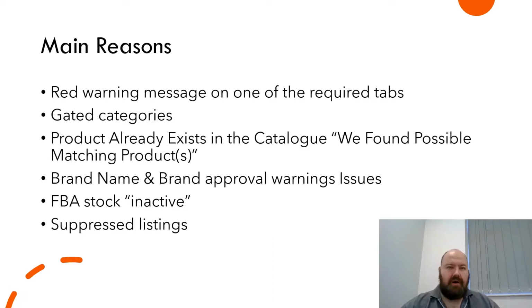Key ones are to do with barcodes and things to do with the products either already being in the catalogue or having a conflict with brands and their barcodes. When you send stock into FBA, so when you fulfill it by Amazon and get the stock sent direct to their warehouse, sometimes your items can be blocked and you can't sell your products, and suppressed listings, which you might see quite a bit of.